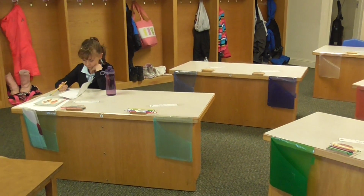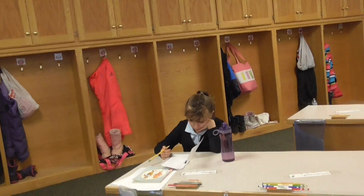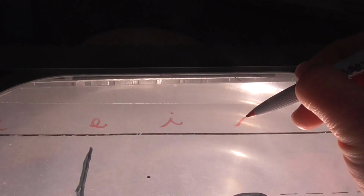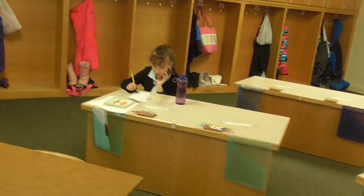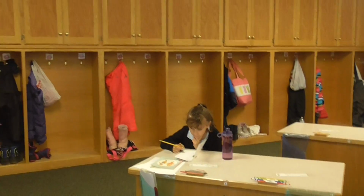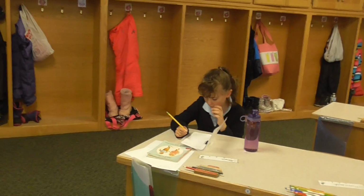Ooh, is there a vowel at the end of a syllable? Well, I don't know. What are our vowels, Rosie? Good. Let's say it all together. Can you say it with me? A, E, I, O, U, and sometimes Y. Do we have a vowel at the end of the syllable, Rosie? No, but we have a vowel because... Good, every syllable must have at least one vowel.